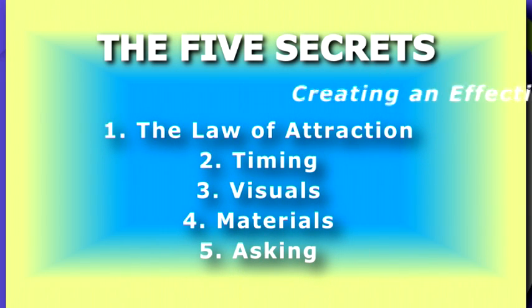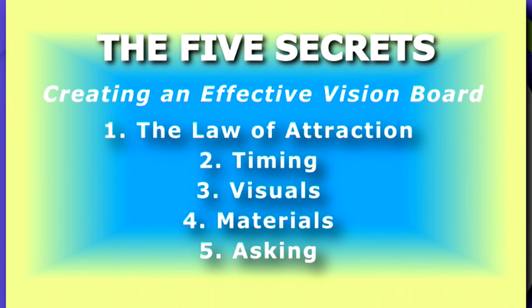The things you passionately want may not come to you in the way you expect it to come. So you need to be okay with that and just have faith that all the details will work itself out on its own. So that's it. You now know my 5 secrets to creating a vision board that will really work. So keep these 5 secrets in mind before you put your board together.